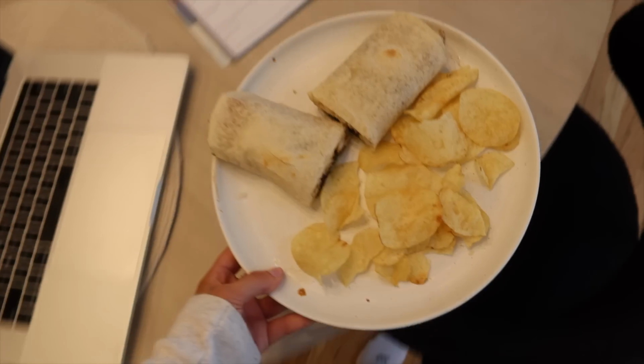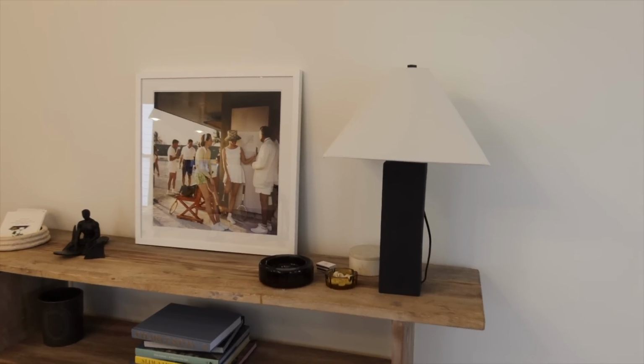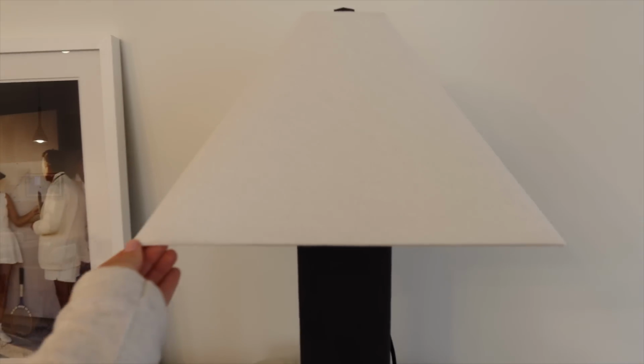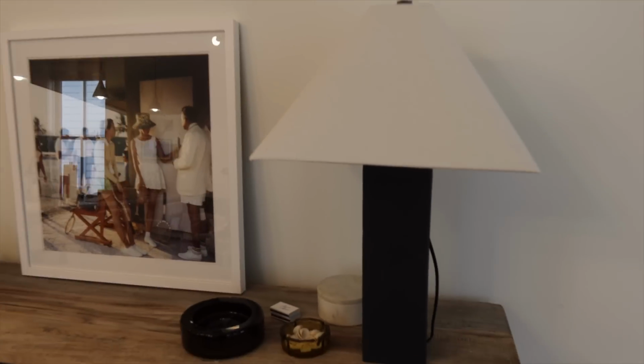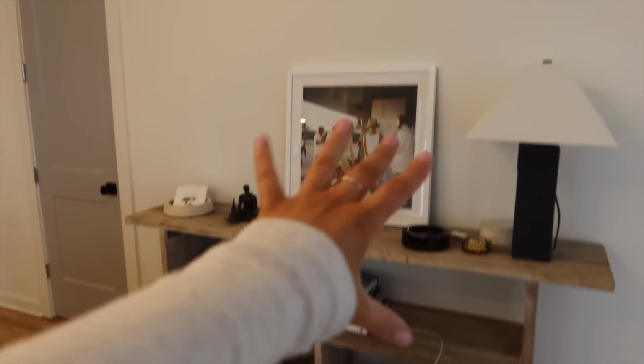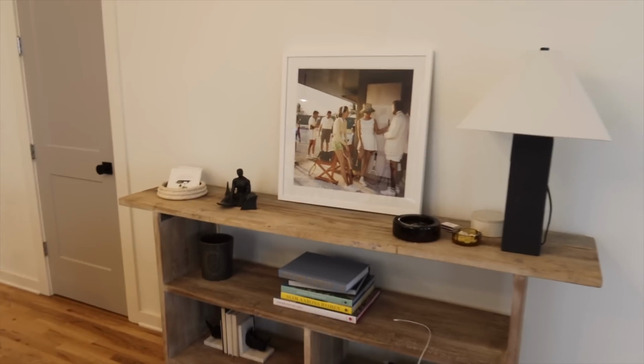The lamps I ordered for this table just arrived, so I'm unboxing them. There's another one. I think they look really nice. They look way nicer than they actually are. They're from Target. They're the vibes that I wanted. I'm gonna do one there, and then I'm gonna play around with the styling of this.